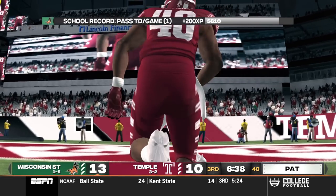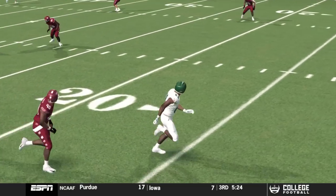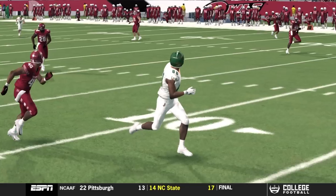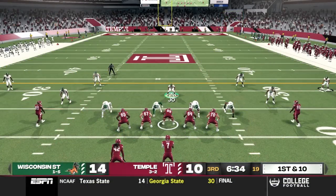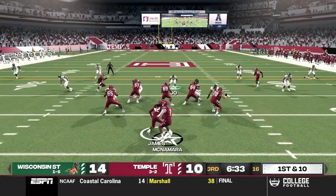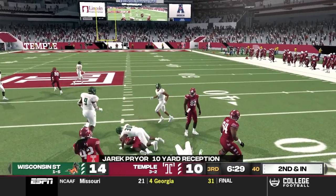You gotta love it because I just love getting everybody involved. Evan Coleman just puts a beautiful ball on JT Shelley. He just runs right past the defense. So that's very, very good to see, and we take the lead here in the second half. How good does that sound? It feels good to say it.